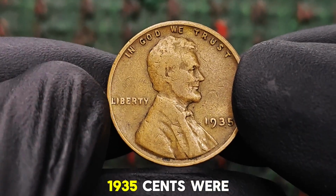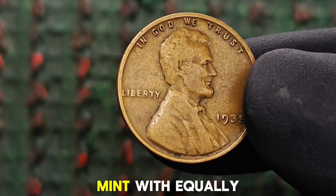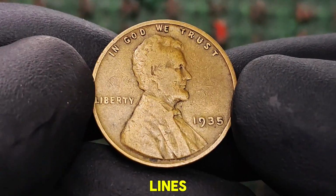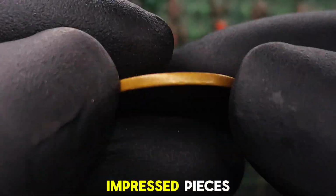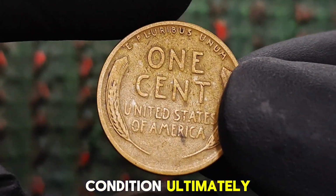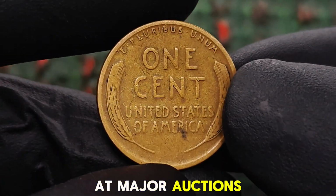Although millions of 1935 cents were struck, production dies gradually wore down under constant pressure, meaning not every coin left the mint with equally sharp details. Strongly struck examples showing crisp wheat lines, bold lettering, and distinct features in Lincoln's beard, hair, and coat are naturally more desirable than softly impressed pieces displaying weakness from worn dies. Condition ultimately separates an ordinary 1935 wheat penny from one capable of attracting serious bidding at major auctions.